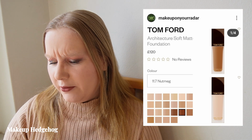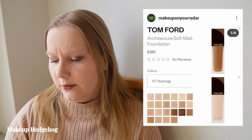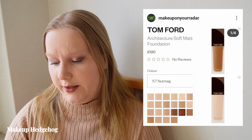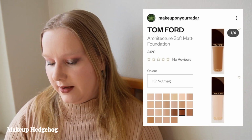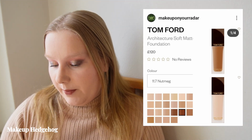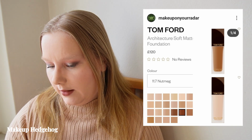The shade range for now that I'm looking at is a bit meh. There seems to be a lot of light shades and only very few dark shades, so shame on you, Tom Ford, at least in the picture I'm seeing of the shades. However, it could of course be that there are more to come, but if this is actually their shade range, then this is pretty crappy for them.